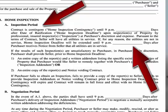Most notably, there is an automatic extension of the contingency period in the event that the utilities are not in service. The parties will just agree on a certain period of time in that portion, in the inspection period, where the contingency will be extended until the seller delivers notice that the utilities are back in service. So that's a nice little piece that was added.